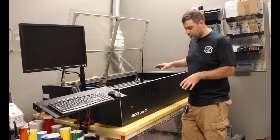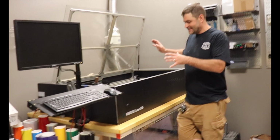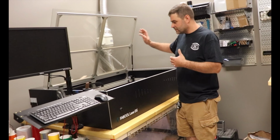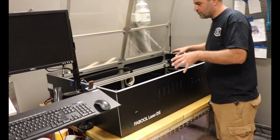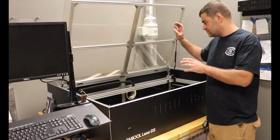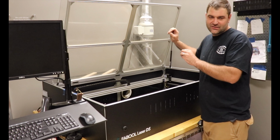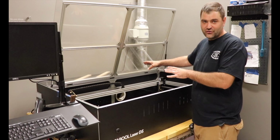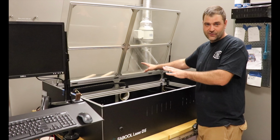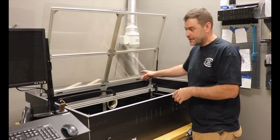Here we have our Fabool Laser DS, but this is a little bit deceiving because this is not really a Fabool anymore. Some of our members assembled this for us, and in that process they ended up stripping out all of the standard stock electronics that came with it, and they completely replaced all of it. We will be doing a blog post on that entire process if you have any interest in the details of that. But that's going to be a little bit coming because it just takes time to write it.